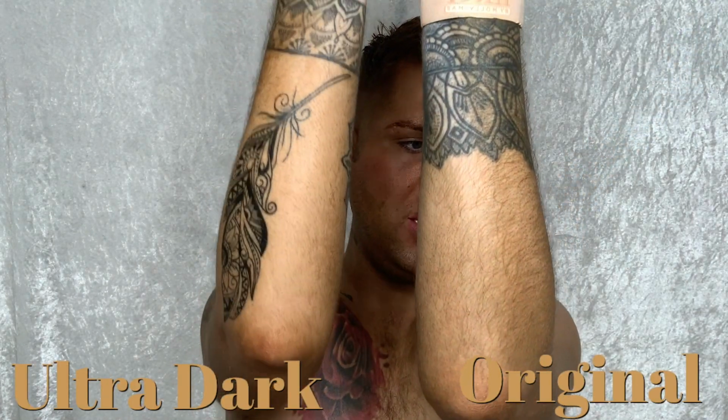This is what my arms are looking like. So this one is the ultra dark and this one is the normal. So obviously we can't judge the tan at this stage because this is just the guide colour that helps guide you to where you put it.